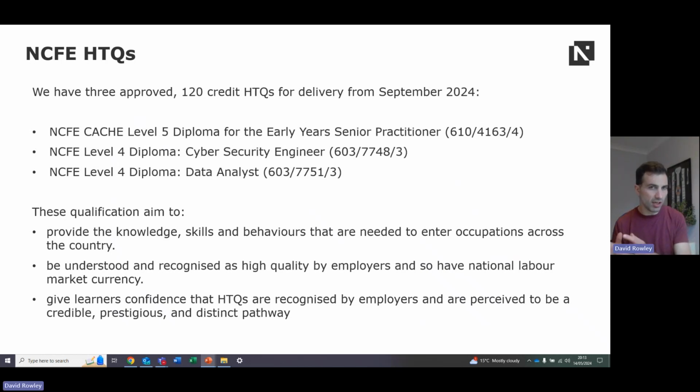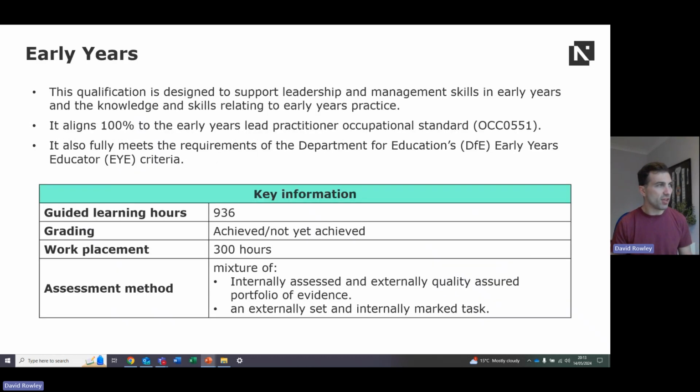Now, there's a slight difference between the early years qualification and the 2 digital ones. The early years qualification is an already existing qualification. It is currently the gold standard in this space as it is. We've just had it approved as an HTQ for this September. You can see there it's built around leadership and management in the early years sector. It's open to those who already work as early years educators. It has 100% mapping to the standard, and it meets the requirements of the DFE's EYE criteria. You can see it's a reasonably big qualification. That's 936 guided learning hours, and it has a mixture of internally assessed portfolio assessments and an externally set, internally marked assessment task as well.